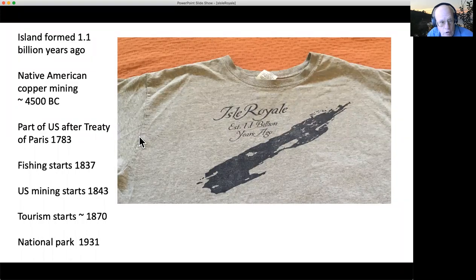Okay, the island formed about 1.1 billion years ago. I'm a geologist with Northwestern University, and hence an interest in that. So the t-shirt says it was established 1.1 billion years ago. Native American copper mining started there about 4500 BC, so they've been there for a long time. It came to the US after the Treaty of Paris, the treaty with Britain that ended the American Revolution. Around 1837, commercial fishing developed there, and there are still some vestiges of that.